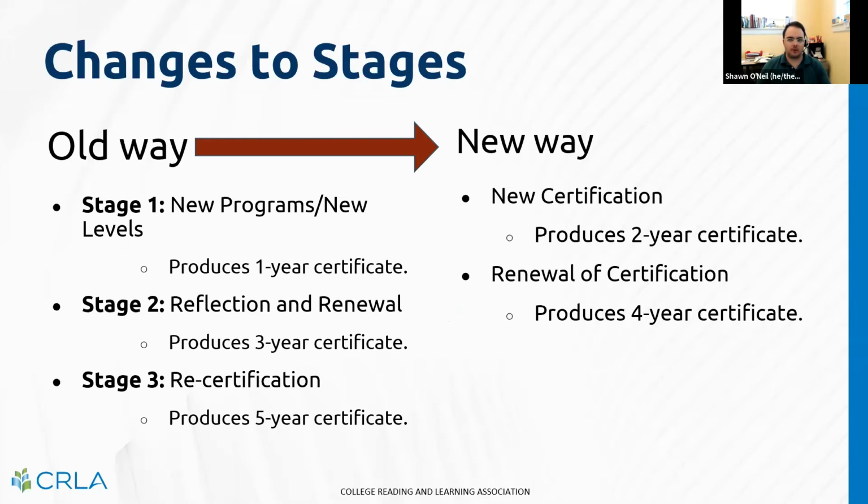And that actually came as feedback from our stakeholders, from our certified programs, the ones that we worked with on this change, because what we discovered is that in the old system, 1 year was not long enough. Folks were saying they barely had time to run through their program and they're already renewing. And they also told us that 5 years was a little bit too long because people would leave the position right around the 3 to 4 year mark, and the new person would just be coming in and be renewing.